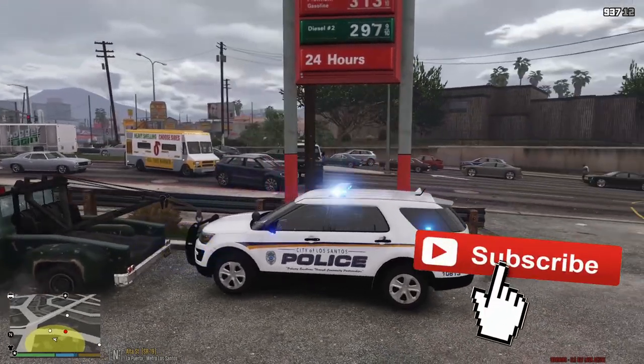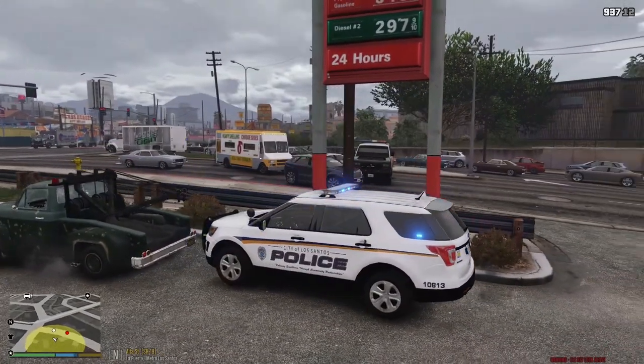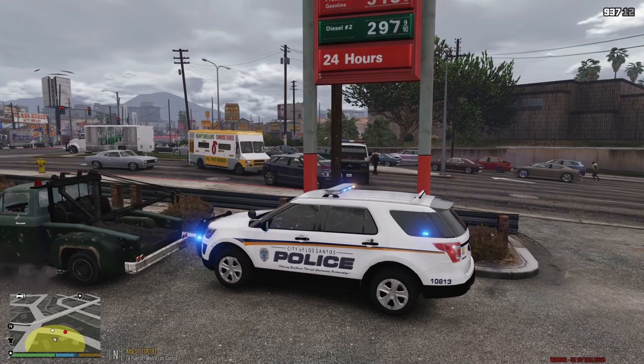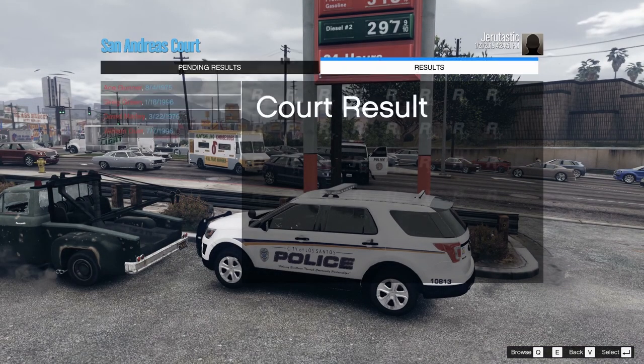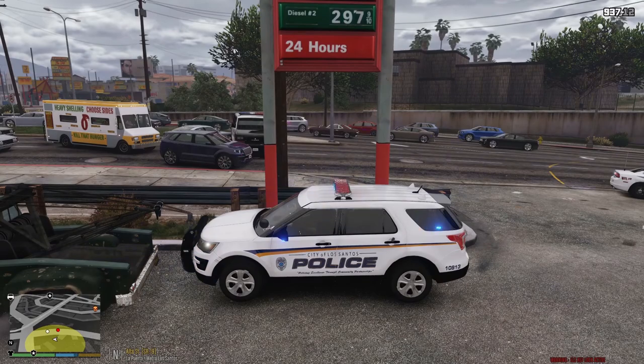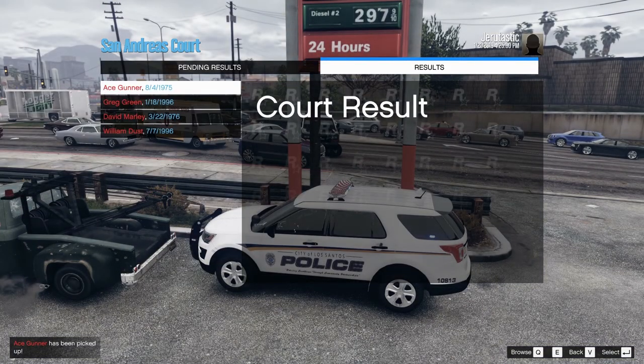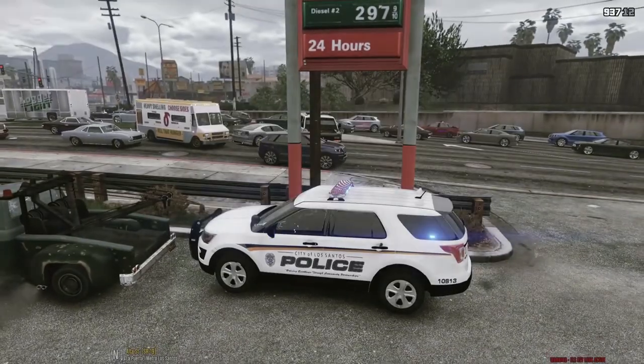I mean, this is funny as hell that I'm back in a tow truck right now. I tried to go in there and take it out, by the way, but I forgot the button. I thought it was H, but I guess it's not. So let's go ahead. Can we see his court detail now? Let's see. Pending results. Nope, we still can't see it. I guess we'll just have to find out next episode, guys. So with that being said, let's give it one more shot because he's been picked up. Okay, we'll find out next episode.